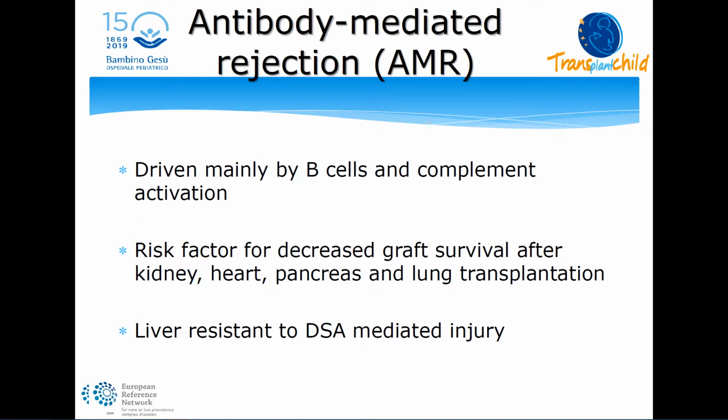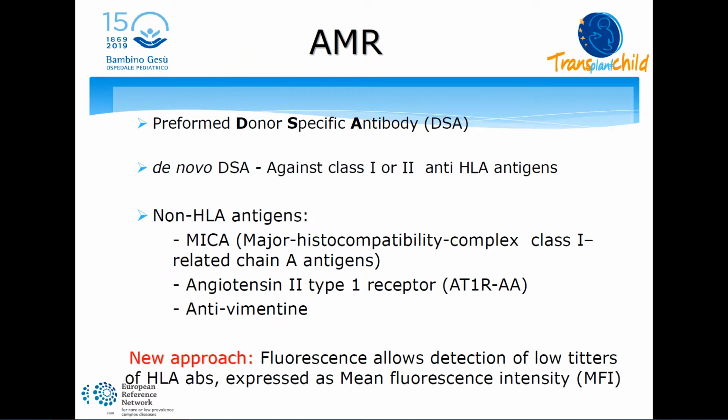Antibody-mediated rejection is more common in kidney transplantation. It's driven mainly by the B cells and complement activation, and it is well known to be a risk factor for decreased graft survival after kidney, heart, pancreas, and lung transplantation. Liver seems to be resistant to DSA-mediated injury, but the mechanism is not clear yet.